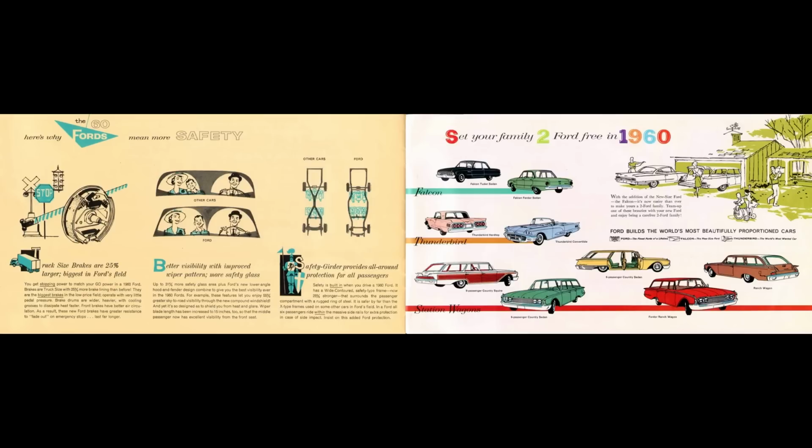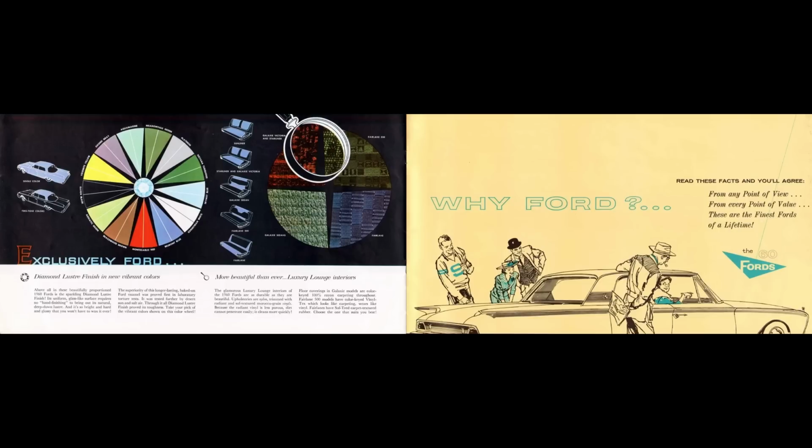Let's talk transmissions. Ford had 4 transmissions on offer. 2-speed automatic, Ford-O-Matic. Easiest way to tell is the drive select modes read park, reverse, neutral, drive, low. 3-speed automatic, Cruise-O-Matic. Easiest way to tell, park, reverse, neutral, drive second, drive first, low. 3-speed manual. 3-speed manual with automatic overdrive.